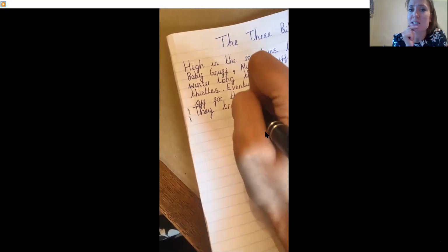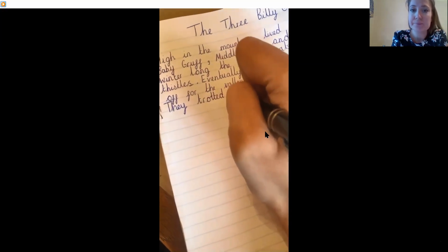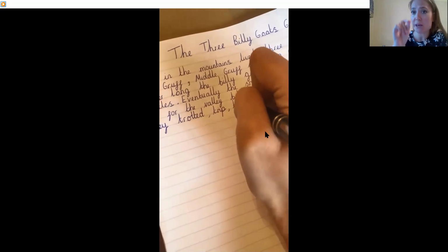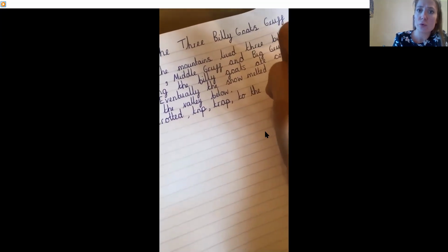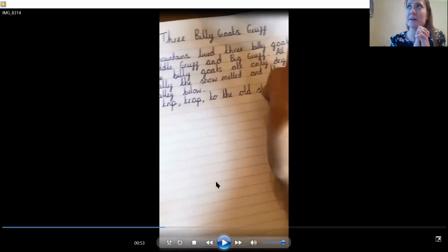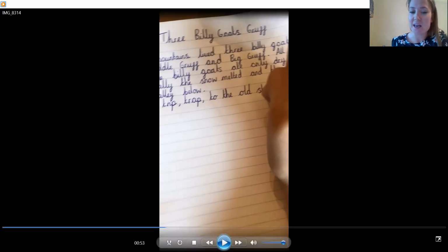And trotted, it's a tricky one because it does sound like a ch sound, but it's actually trotted. They trotted, trip trap, making sure those t's are nice and tall, they go all the way to the top. Trip trap to, nice tall t, to the, another tricky red word, to the old stone. Now let's have a go at sounding out stone, because stone is a tricky one, isn't it? So, st. Did you get it? How many sounds are in stone? 4. So let's have a look. So we go st, o, n, stone, and it is that chatty O.